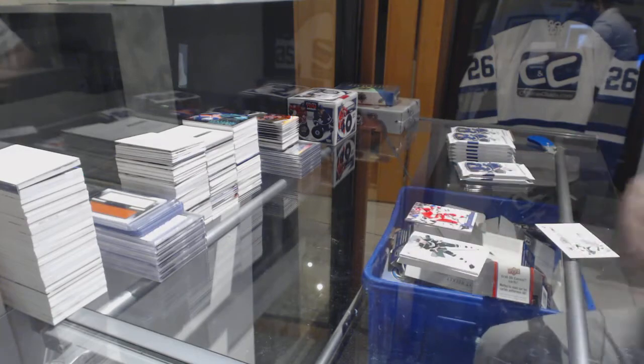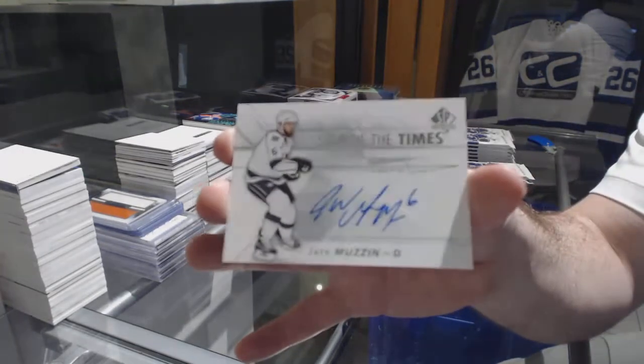Sign of the Times autograph for the LA Kings, Jake Muzzin.